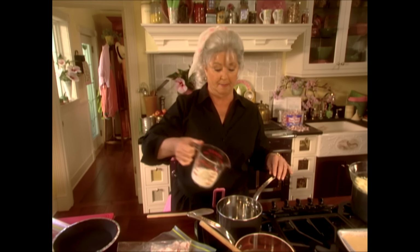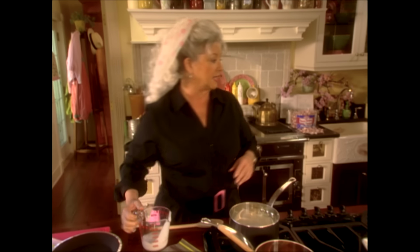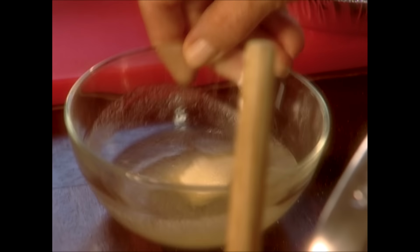Hi, y'all caught me just gathering everything up to make our peppermint pie. This is going to be a perfect ending to our meal. We're going to start with heavy cream and a cup of crushed peppermint. And I'm going to do this the old-fashioned way. Okay, that looks to be about a cup. I'm going to mix my gelatin with a little bit of water and let that dissolve for a second.